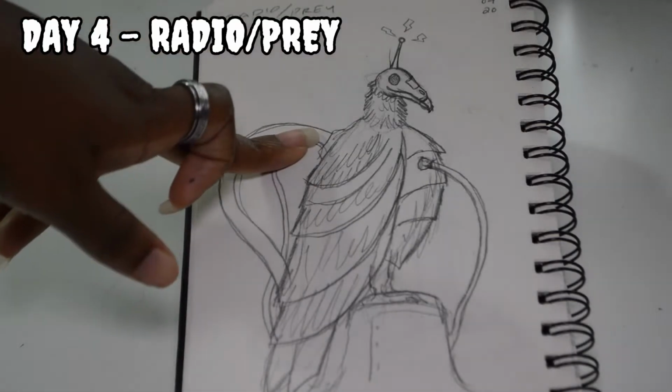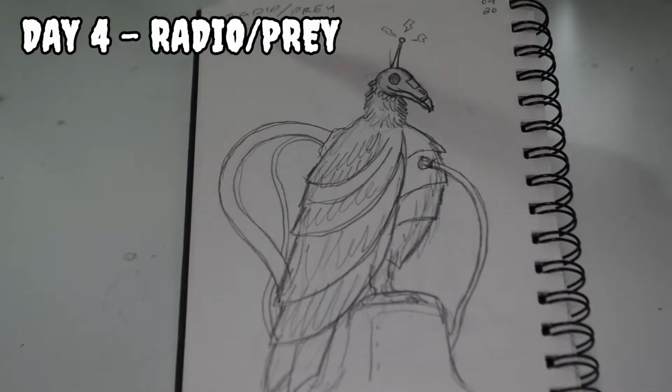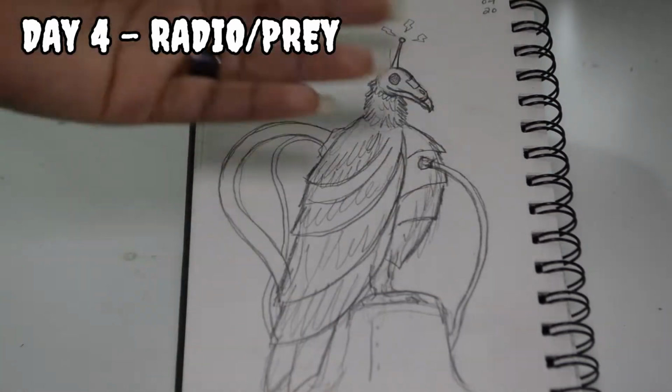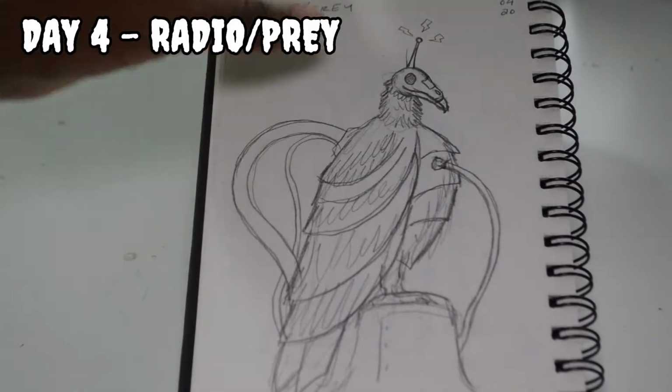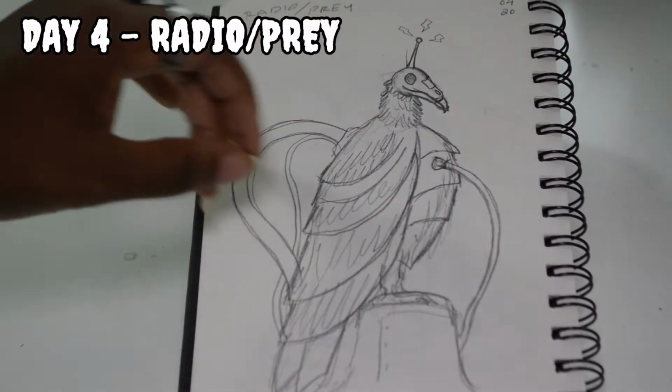So here we have a vulture, which is the birds of prey category type thing, and then I just made it robotic to represent the radio aspect of it, and then I added some more stuff, some minor changes in the final drawing.